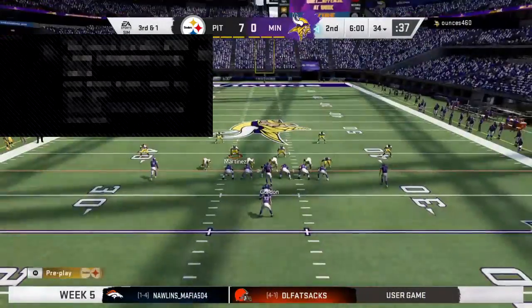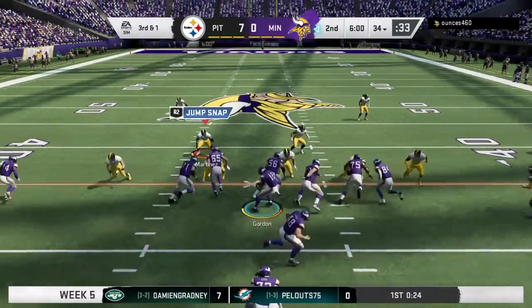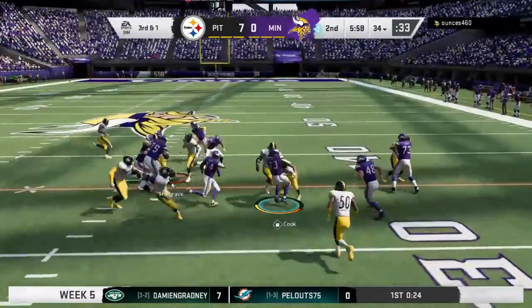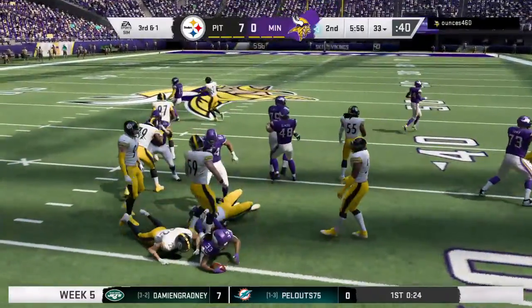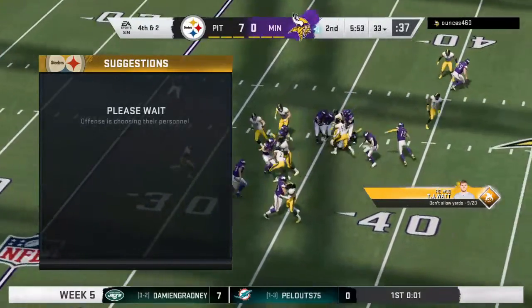Here we go. They'll run it. Here's Cook, and Cook was fighting for it, but I don't think he got there. A loss of a yard, and it brings up 4th.